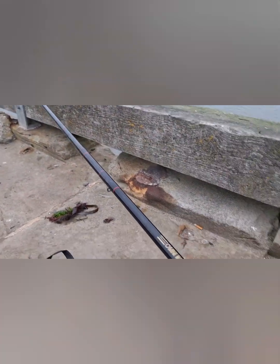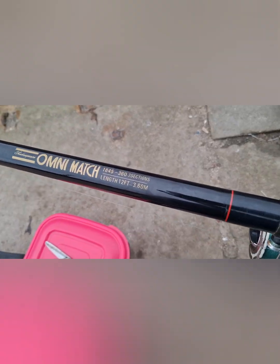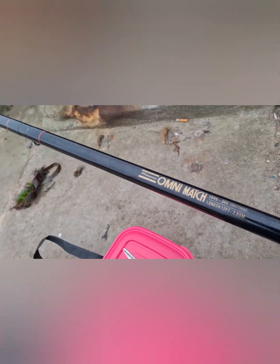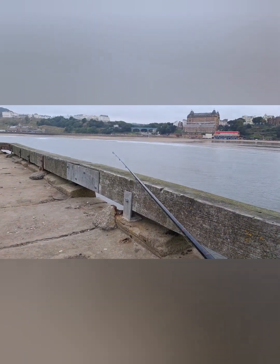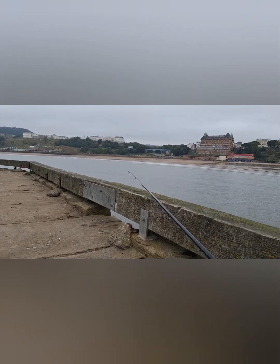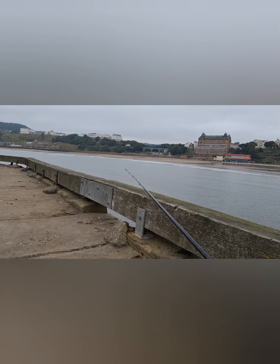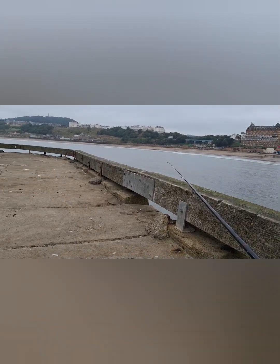Yeah, as you can see, yes, I'm on the Shakespeare Omni match. So that's the type of rod I'm using. And there you go. What a view to be fishing on. I'm just sat here patiently. I'm getting a few bounces, but I think that's crab action.